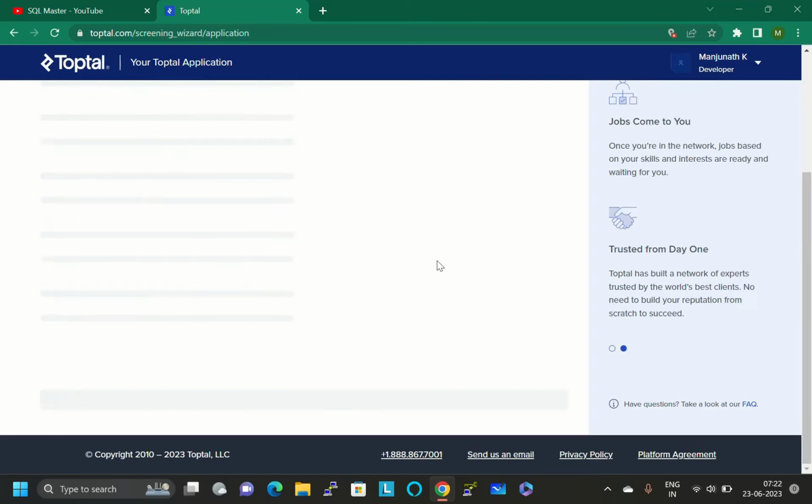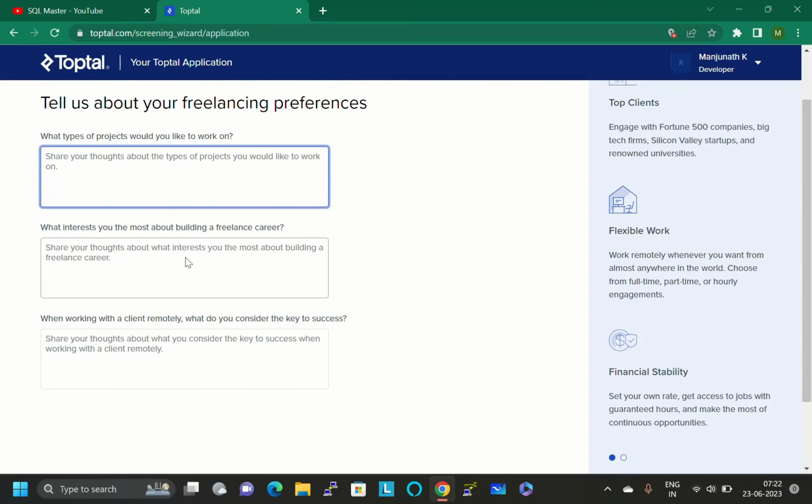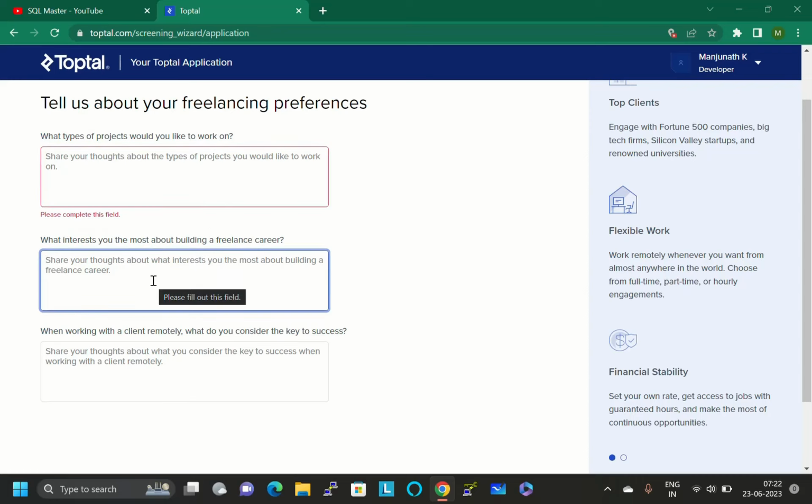This will be very helpful for you to get experience. Before joining a company, you can work here for at least one or two projects. What type of projects would you like to work on? You can mention the project details here, and what interests you most about building a freelancer career. You can just mention some details here.